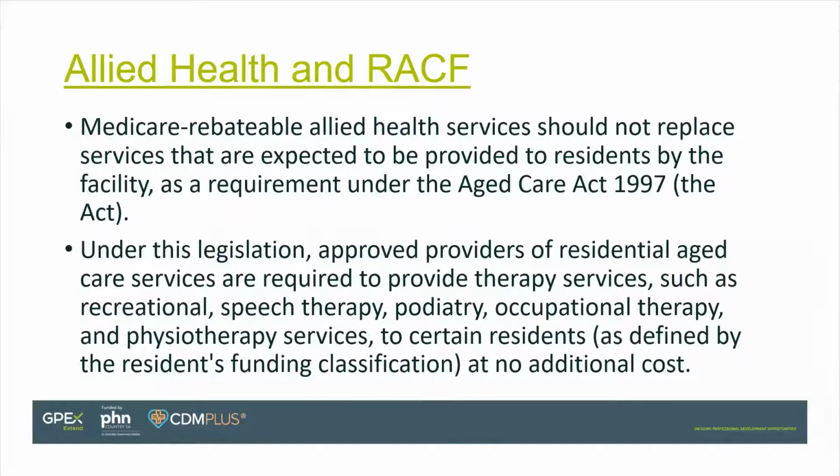So residents of aged care facilities can be eligible for Medicare rebates for up to 5 individual allied health services when a GP has contributed to their multidisciplinary care plan. That needs to be prepared by the facility for the resident, and then referred for the allied health services by the GP under MBS item 731.